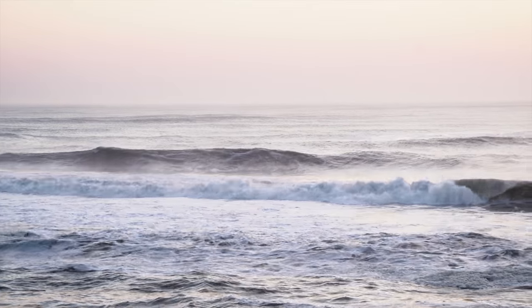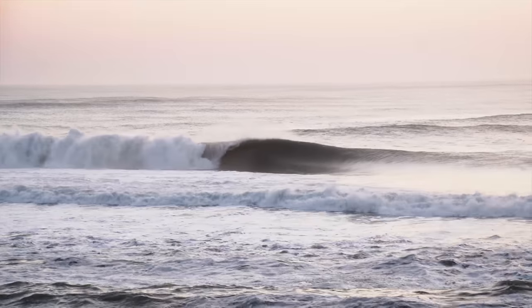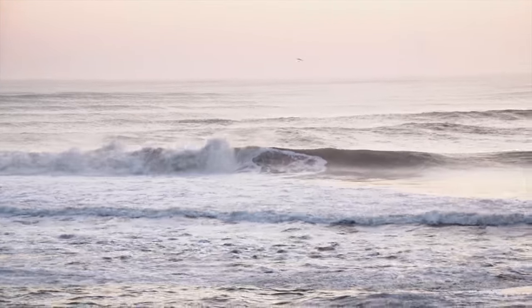and they want to bite out the back. They're just... that wave didn't suck. Did not.